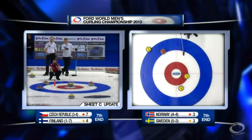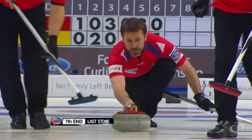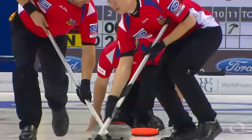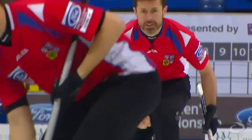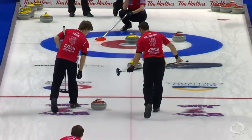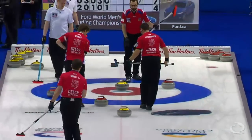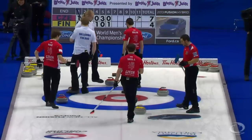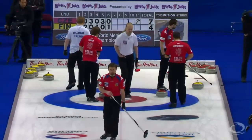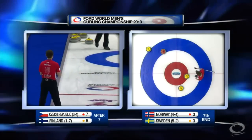You see that Yellowstone right back button. Jiří Sneedl trying to get to it and move it. Here, opportunity. He can push this one out. Big end, but there is that guard out in front he has to deal with. But this one real wide. Needs to move in. It was dead buried, but this one sliding right by it as it just rubs it, and it is a steal, so a big difference there. Instead of 7-4, 7-5 as they're through 7 ends. Yeah, big steal for Finland.